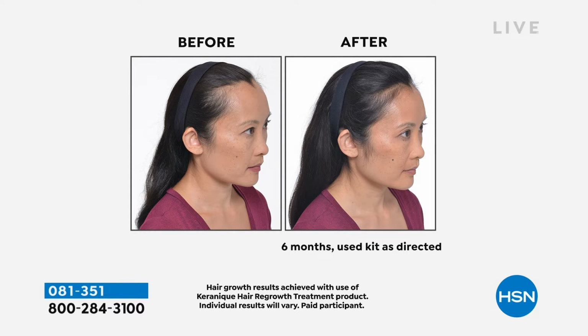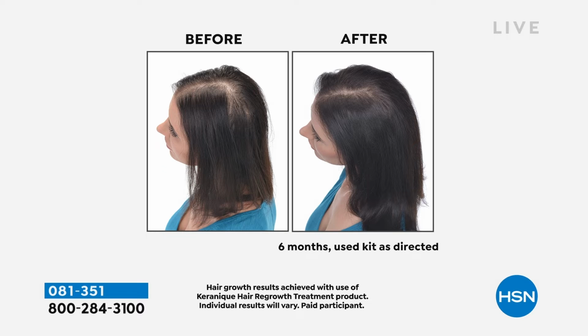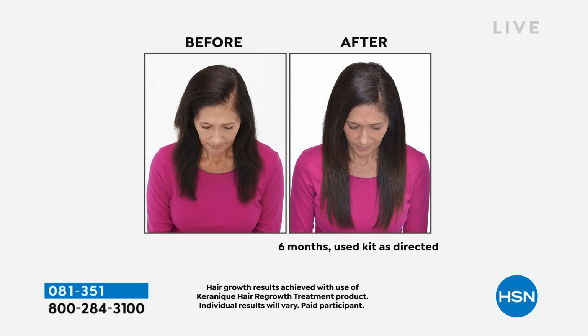And you don't need a prescription. That's the other thing that's wonderful about it. It's the only clinically proven FDA-approved formula that works that you can get without a prescription. So you don't need to see a doctor. You can just make a phone call and get started. And it is important that you stick with it.